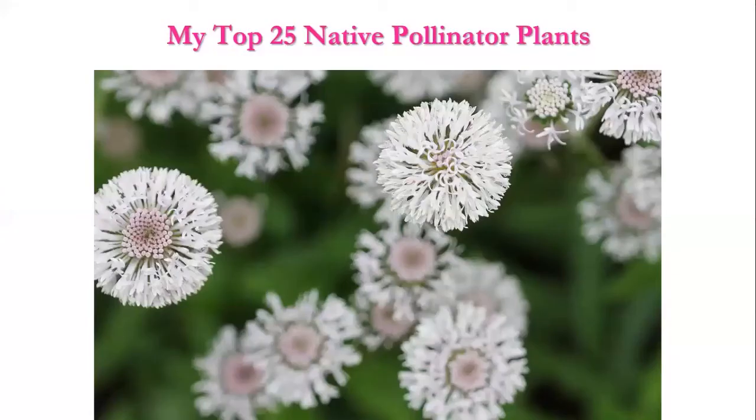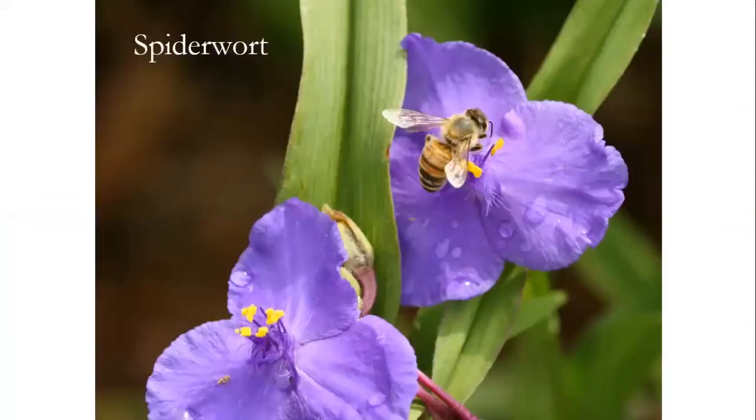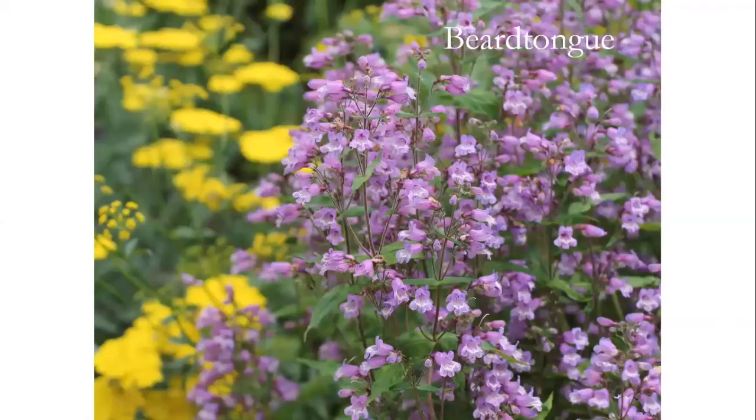So I'm going to go quickly, very quickly, because I have information on this on my website, on my top 25 native pollinator plants. For the spring, I like the native spiderwort. It can handle part shade, and it'll rebloom in the fall, so that's really nice. I've got several species of beard tongue or Penstemon. In this shot, you can see a little sweat bee up top and then a bumblebee, so it's very, very popular with the bees. Here's the Penstemon smallii, the Small's beard tongue.